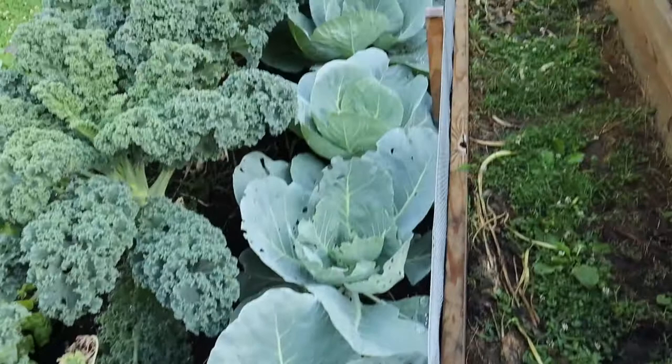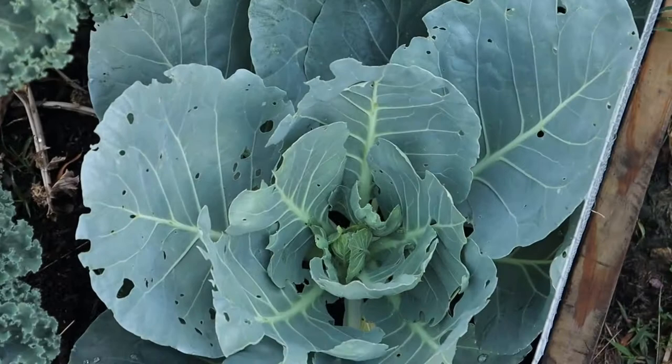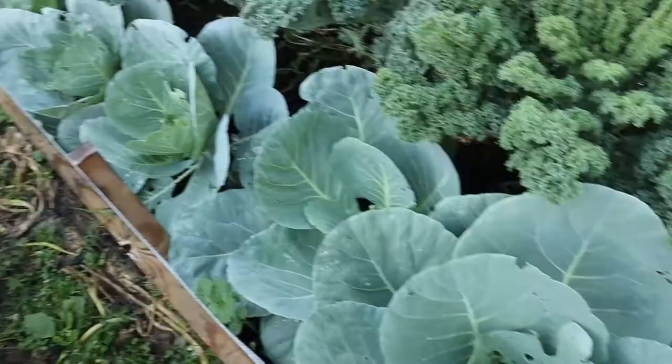So here's my cabbage. This is what my cabbage is doing right now. Apparently I got some sort of cabbage predator out here. My parents told me to buy Sevin dust, so I'll probably put Sevin dust on it and see if that fixes the hole problem.